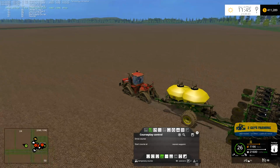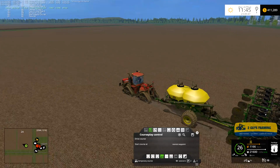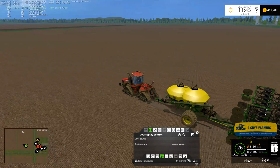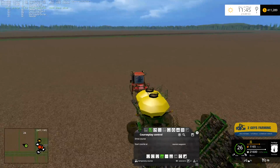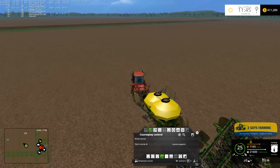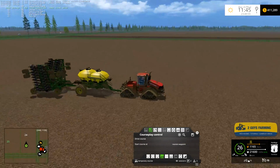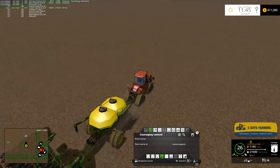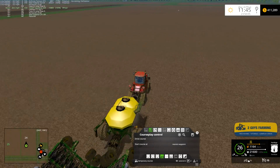Where is the... I'm looking for the little... Oh, there it is. Okay. Alright, so we need to go... You know what? Let's just go in this direction anyway. Let's see how much this field is. We don't have a ton of cash, that's for sure.